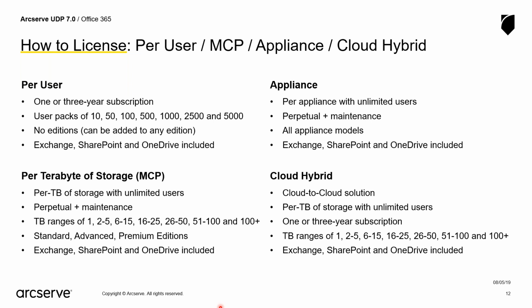Sure. Thanks, Amanda. Yeah, so basically with Office 365, we have a range of ways of licensing it. And which one you choose depends on the specific requirements of the business and also which licensing suits you best commercially. So we can license it on a per user basis. And these are available in packs, and as you go up in the packs, the cost per user comes down. It's as simple as that.